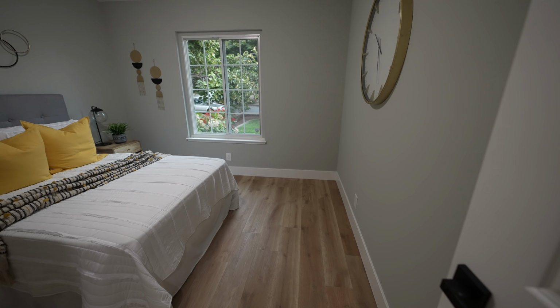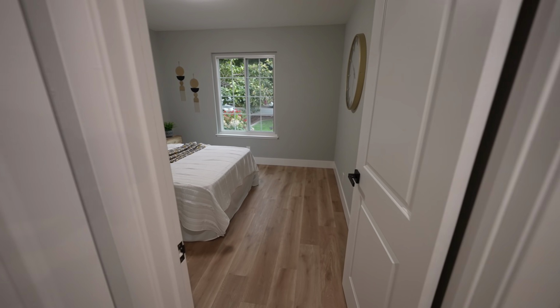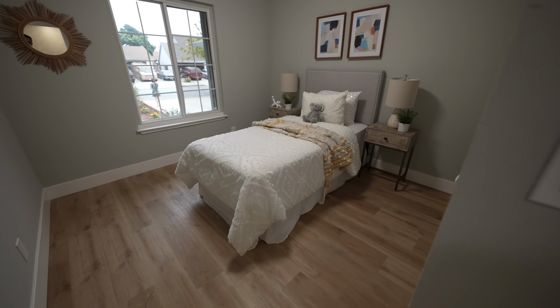With proper staging, the guest bedrooms look bigger than when they were empty. The second guest bedroom is the room that had dark wood paneling, and the neutral finishes make it so much more refreshing.